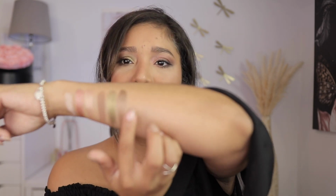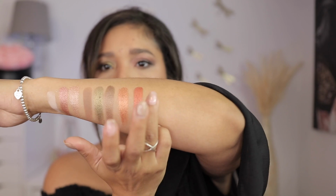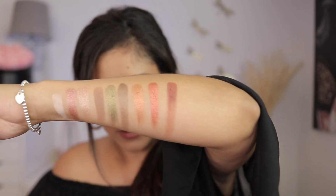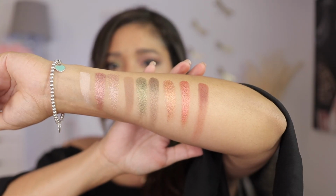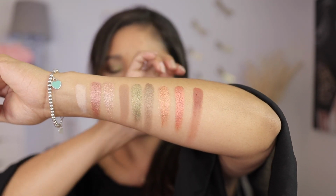Then we have Happy Eyes, and I did apply a little bit of Happy Eyes at the end on my green look. I felt like I needed a little bit more, but oh wow, these are so soft to the touch. Look at that pigmentation. It is beautiful. This combo of copper shades are also very pretty.